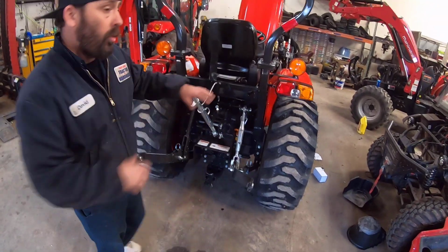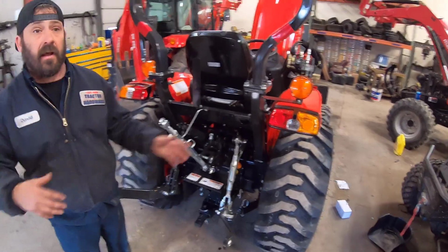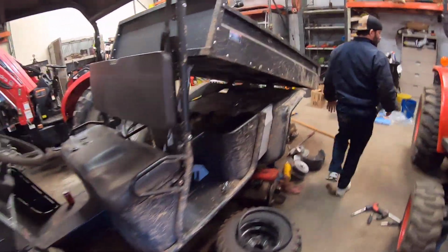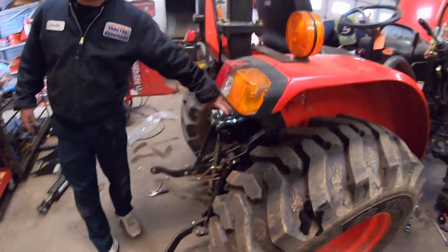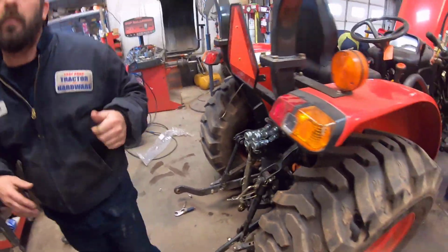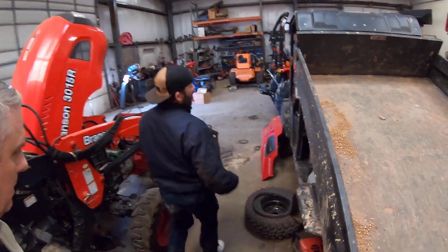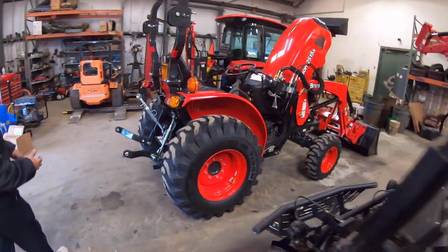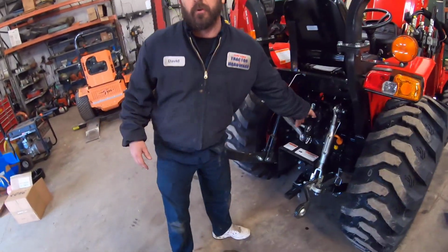Now, wet lines are optional. So anybody watching this who says, hey, I don't see rear remotes: if you come over here and look at the 30 we're doing the service on, where the guy ripped some lines off, you can get optional rear remotes if you have to have them. Branson does not plug their backhoes into the third remote, so if somebody wants a backhoe, they run it live. You don't even need the remotes to put a backhoe on here.